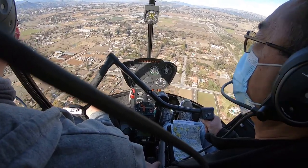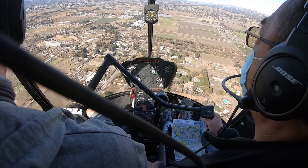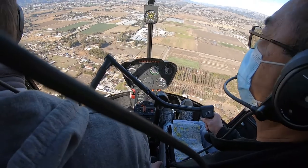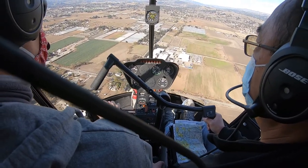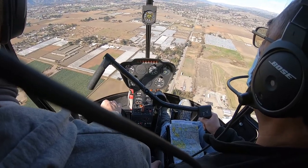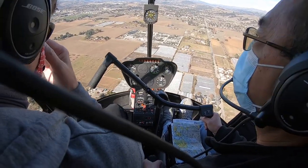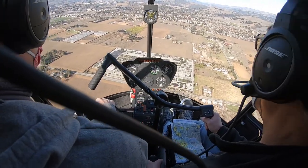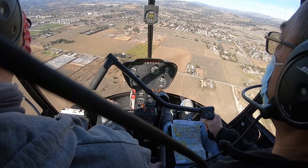San Martin traffic, helicopter 2900 Hotel, departing to the north, San Martin. Of course, he's going our way. He's going our way? Yeah, he's on a left downwind departure. So he will hopefully see us. He'll probably overtake us. Yes. I'll go down to 1,000.